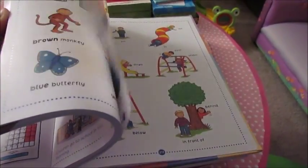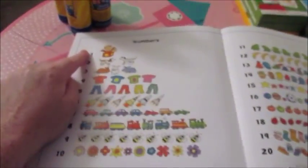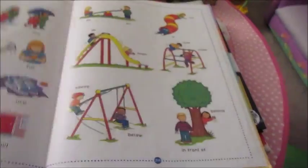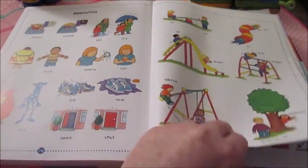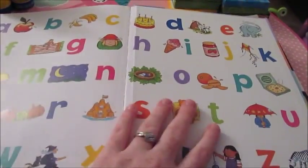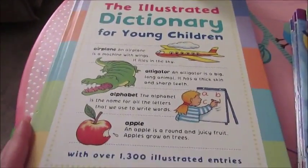I think there was something else. Okay, in the back here. So in the back it says the alphabet. It has numbers 1 through 20. Has colors, shapes, opposites. It has telling the time, days of the week, months of the year, and then it has the alphabet again. So we really like that. Here is who it's made by, if you're interested. I'm not sure if you can still get this. Like I said, it was my niece's, and she is going to be 15 in April.